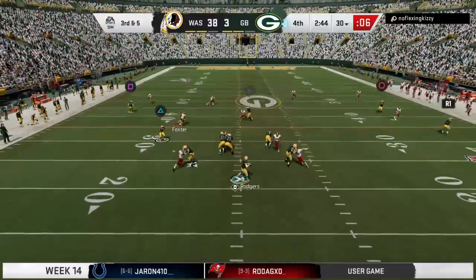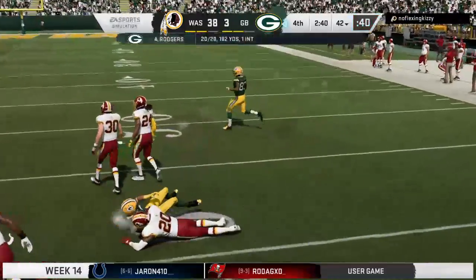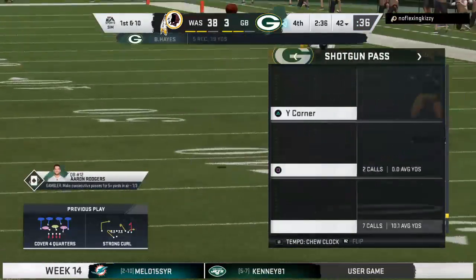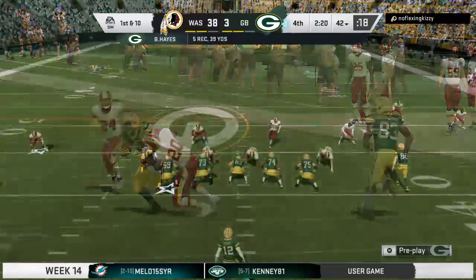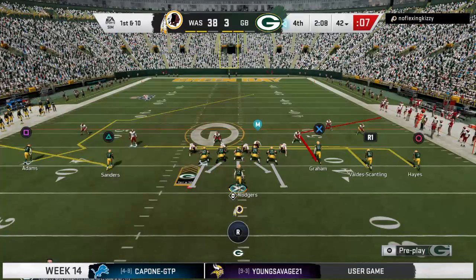From the gun on third down, Rodgers. Going to throw right side here, complete. And they get him down, but not before he takes it across the 40-yard line. 12 yards there as they keep this drive rolling. It's another first down.